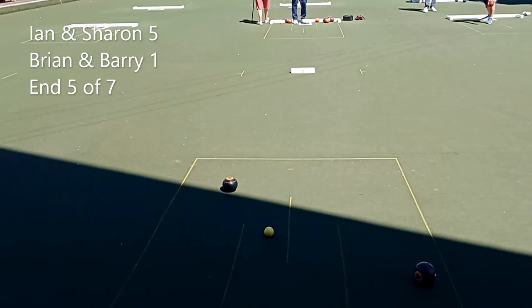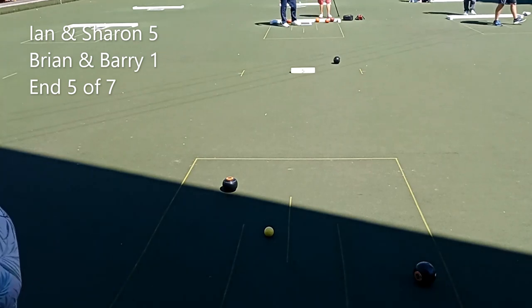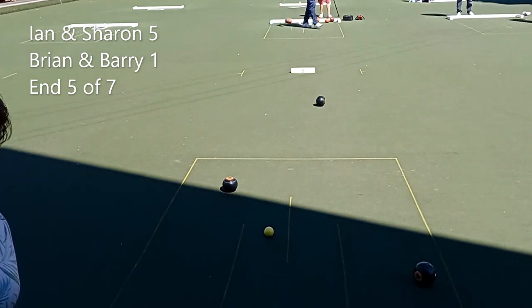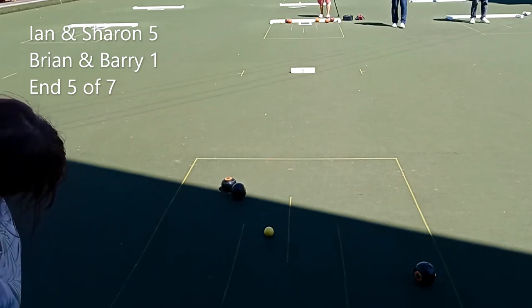If they drop a 1, it makes it 6-1. 2 ends to go. It's a long way back. Ian's a bit light here. He's just got in for a shot though.